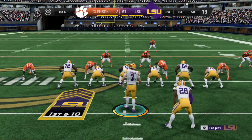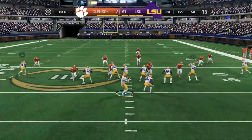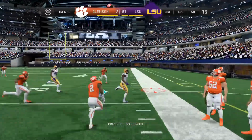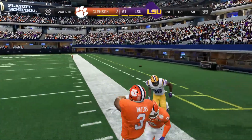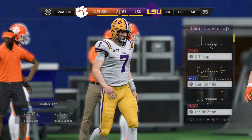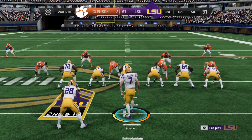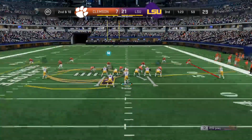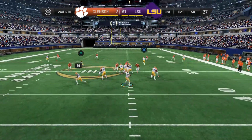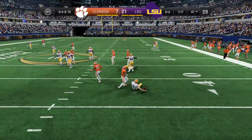LSU with a 1st and 10. From the midfield stripe, they'll look to throw. Eluding the pressure right. Looking right sideline, but it's incomplete. Isaiah Street's the intended target, and it's 2nd down. So now 2nd and 10 after the incompletion on 1st down. Throwing again. Brandon. Slide. And he's going to have to eat this one as down he goes.